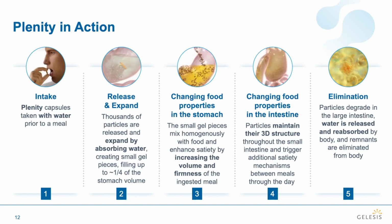Yishai briefly talked about this, but what happens is you take 3 capsules of PLENITY, just like big vitamin capsules, before lunch and before dinner with 2 glasses of water. And then in number 2, these capsules are dissolved quickly by the acid in the stomach. They release thousands of particles of the hydrogel into the stomach where they hydrate.